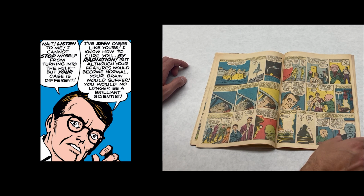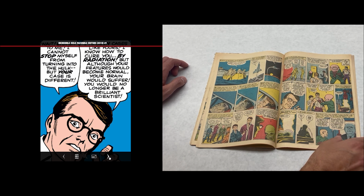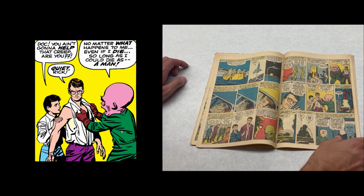I've seen cases like yours. I know how to cure you by radiation. But although your features would become normal, your brain would suffer. You would no longer be a brilliant scientist. Doc, you ain't gonna help that creep, are you? Quiet, Rick. No matter what happens to me, even if I die, so long as I could die as a man.